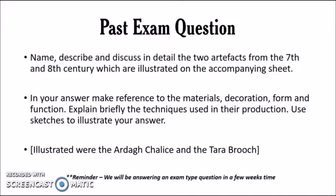Unfortunately, this did not generate as much discussion as I had hoped, with the majority of students simply stating materials, decoration, form and function. Giving a brief breakdown of the marking scheme, we talked about illustrating your answer and what purpose this served. I felt as if this discussion was more successful in that all students responded with answers such as to show that you know what you're on about, to support your writing visually, to visually show the descriptions of the work of art you had written.